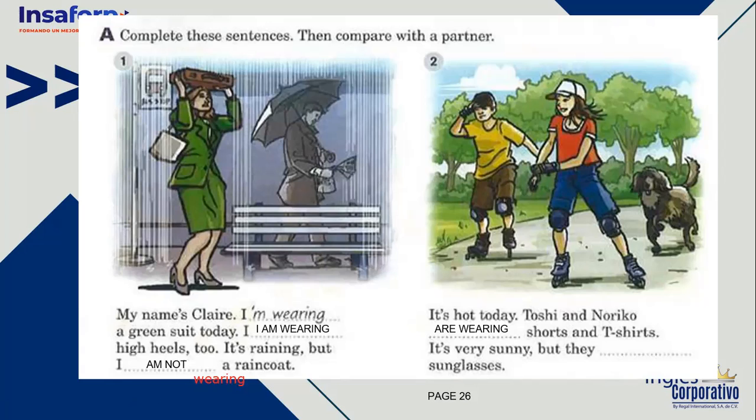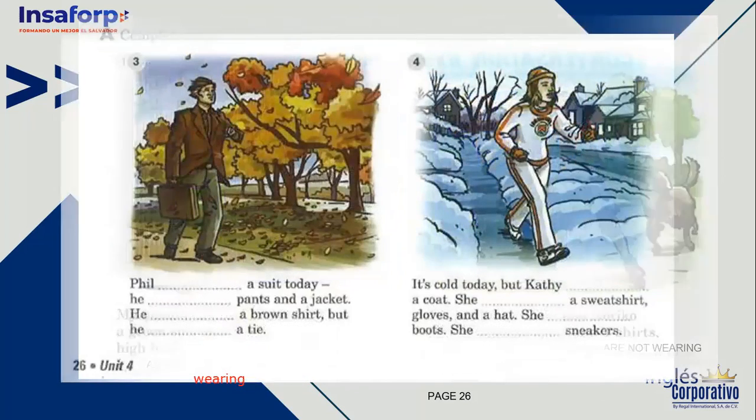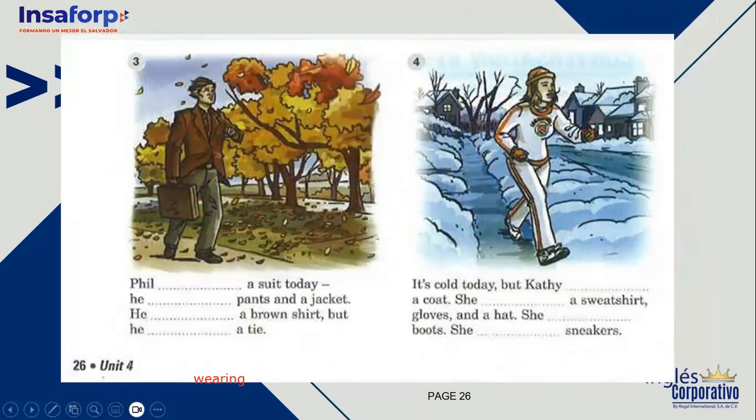¿A dónde están los lentes in the picture? En la imagen, ¿ya la vieron? No. No. Entonces sería no. They aren't wearing sunglasses. Very good. Excellent. Okay. Then we have this next picture.